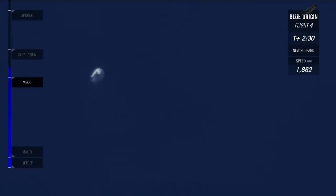200,000 feet and climbing. Separation should be coming up shortly. And there it is, separation. Separation confirmed from both vehicles. We're just under 3 minutes into this launch. So now they're cruising as 2 individual crafts. They're going to keep heading up towards apogee.